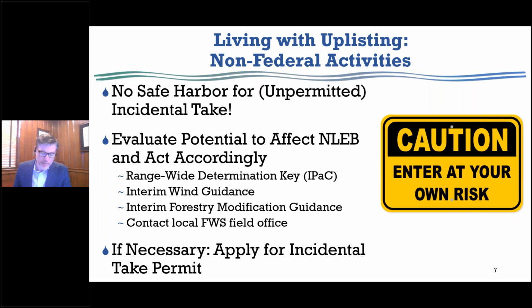Now, what's important to bear in mind here is there is no safe harbor. The 4(d) rule provided you some safe harbor and made, in certain cases, incidental, accidental, inadvertent, unintentional harm to northern long-eared bats not unlawful. You don't have that safe harbor. That safe harbor has gone away. So in this scenario, it's important to evaluate your potential to affect northern long-eared bats and act accordingly in accordance with the risk. Fish and Wildlife Service has provided some helpful guidance, which I've listed here, and which Julie will get into in more detail, to help you evaluate that risk. And at the end of the day, if there's an unacceptable risk that there may be some inadvertent take of northern long-eared bats, there's always the opportunity to apply for an incidental take permit from Fish and Wildlife.